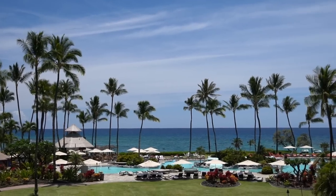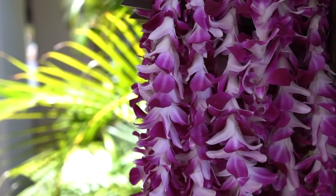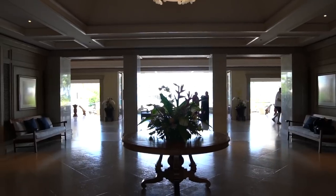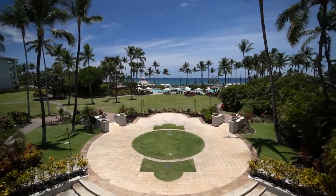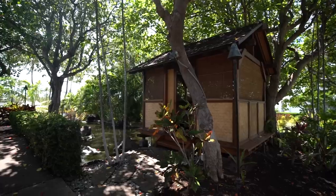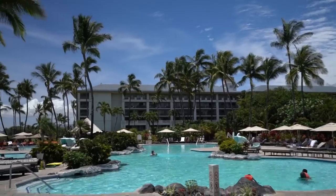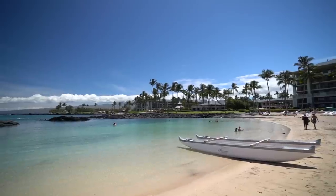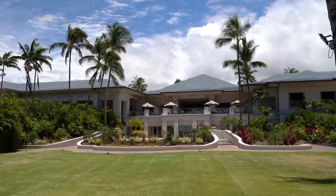Fairmont Orchid is a 5-star hotel located right off the Pauoa Bay. We arrived and were greeted with beautiful, fresh orchid leis, and the 32-acre resort features a tranquil open lobby and beautiful gardens throughout. There is an award-winning spa without walls with rejuvenating waterfall sounds, a few restaurants including Brown's, a large pool, and an oceanfront bay with plenty of activities. Plus, there is an 18-hole golf course and 10 tennis courts.